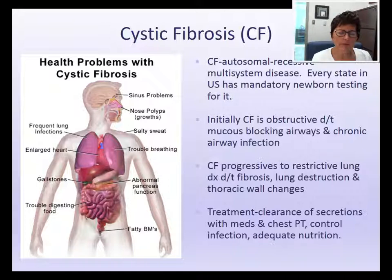Initially, cystic fibrosis is obstructive due to mucus blocking the airways and with the chronic airway infections. So these are children that get admitted to the hospital often. In the past, they only had a life expectancy into their 20s and early 30s, but now the treatment has been improving and their life expectancy has increased. It does progress to restrictive lung disease due to the fibrosis and the lung destruction and thoracic wall changes.